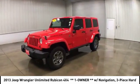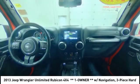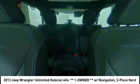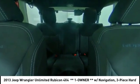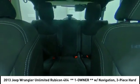This vehicle has less than 40,000 miles. Here are some of this vehicle's great options. Tire pressure monitor, four-wheel drive, heated mirrors, aluminum wheels, traction control, stability control, engine immobilizer, front on- and off-road tires, rear on- and off-road tires, convertible soft top.